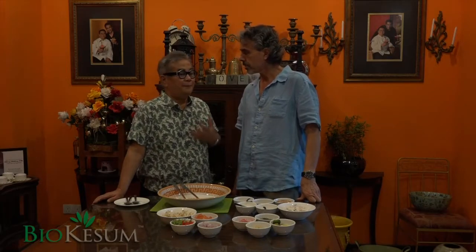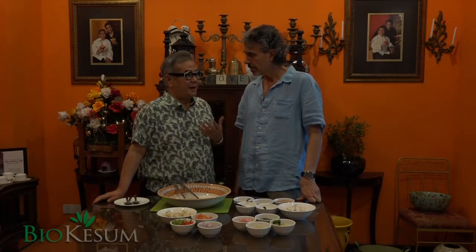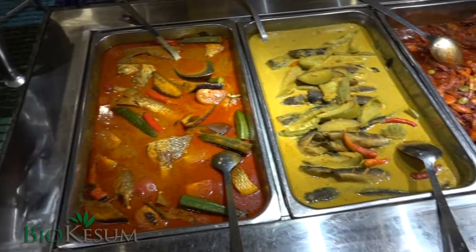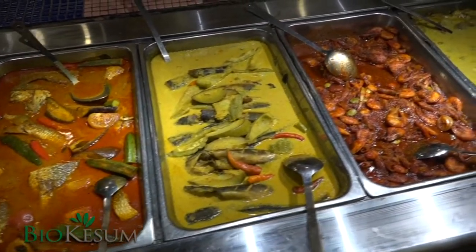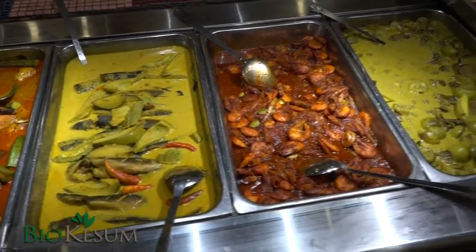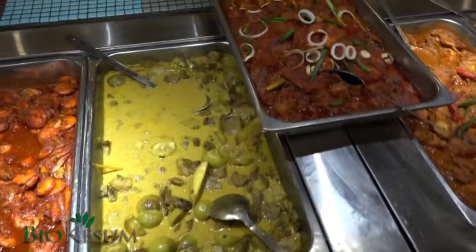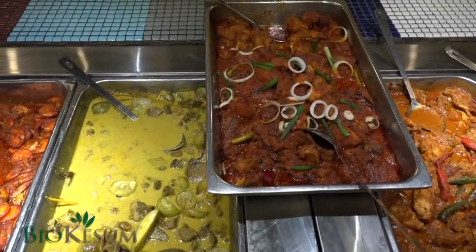So my grandparents brought me up with organics. Things that grew around the garden, like pumpkin, bananas, cassava, turmeric, fresh coconut, and river fishes.